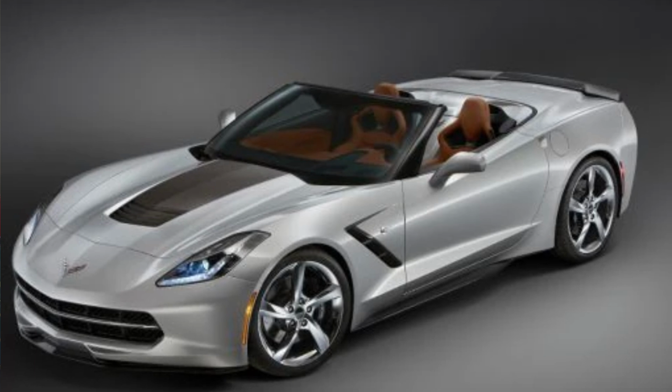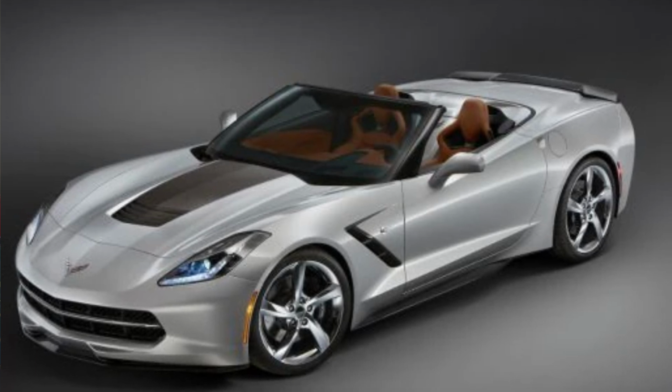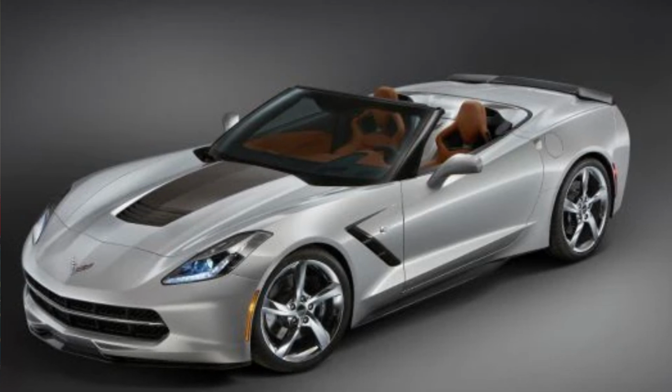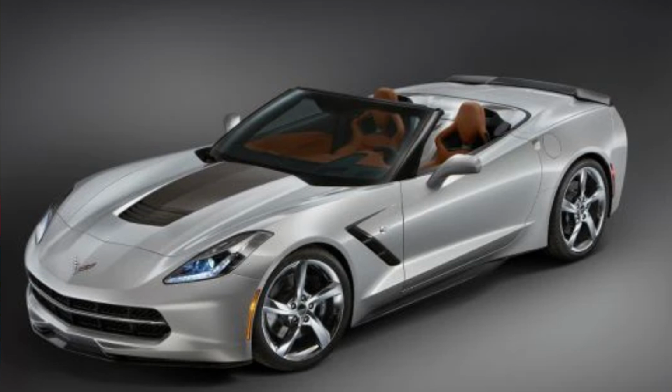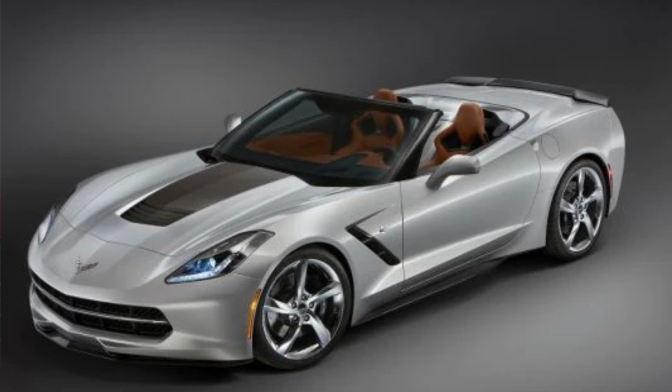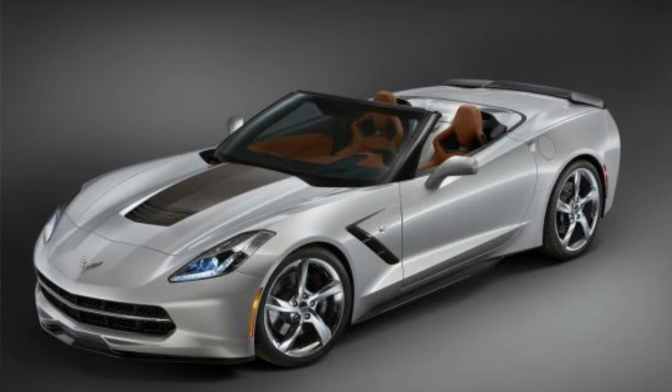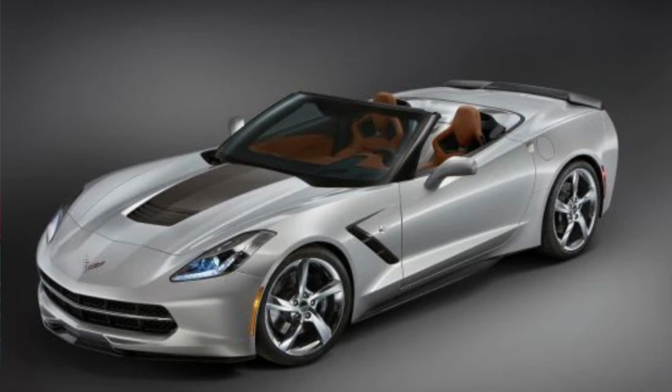All colors were available, but some of the characteristics involved with them were they had a Z06 front splitter, they had shark gray vents, they had a Stinger hood graphic, custom trim, and what was kind of neat, they had custom luggage, just like some of the famous Italian automakers. So way to go there.